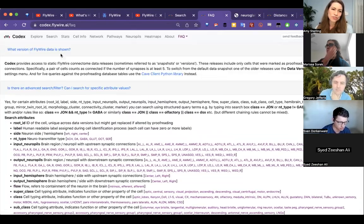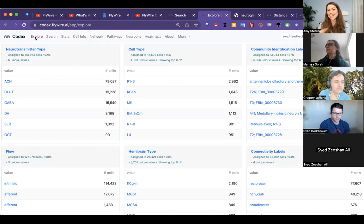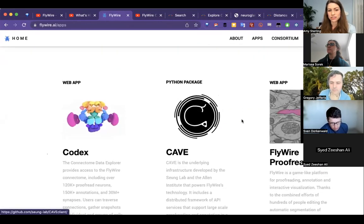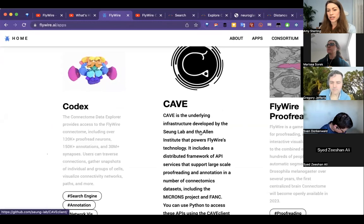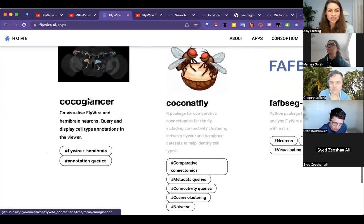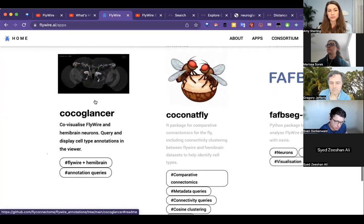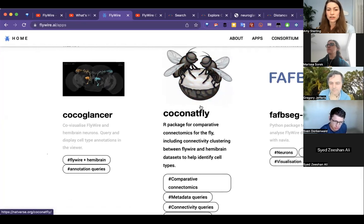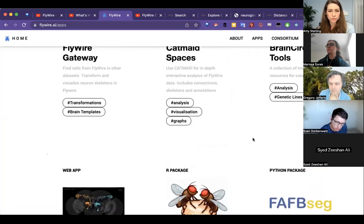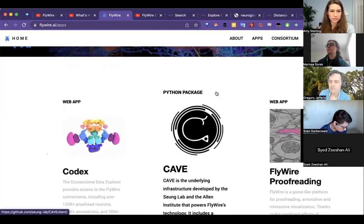And once you've made your way through Codex and gotten an idea of the connectome, and you want a more programmatic driven workflow, check out the FlyWire apps page, because this has a list of all of the different resources. So CAVE is a Python package for analyzing connectome data. There's CATMAID spaces. There is CoCoGlancer, which lets you visualize FlyWire and hemibrain neurons from Greg's group. And then also natverse's fly package, which is the R package version of NatVerse. And then also FAFBSeg Py, another Python tool. But there's a bunch of apps listed on here that may be of interest.